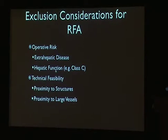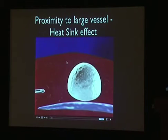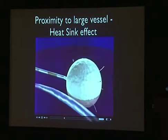Now the exclusion criteria are patients with very poor hepatic function. The other thing is technical feasibility, especially in patients with proximity to other structures like the colon, which is very important, as I already discussed. Proximity to a large vessel is another thing we need to consider, because this is the main cause of recurrence in this group of patients.